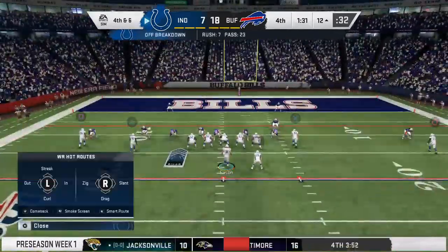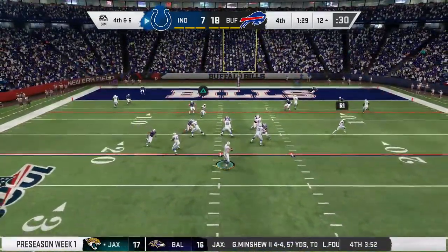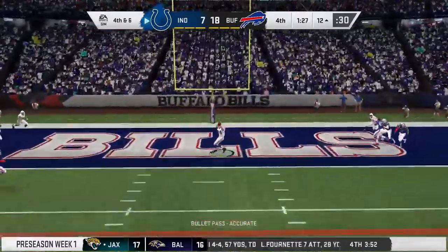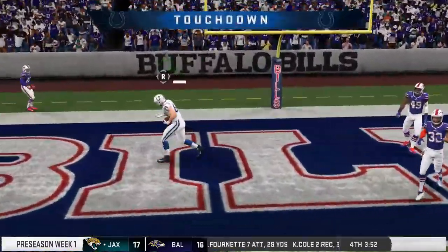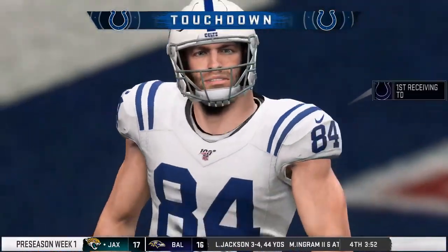And they're indeed going to go for it here on fourth down. So trailing here in the last quarter, let's see how this plays out. And this is caught now for a late touchdown. So hold everything here. This one's not over yet.